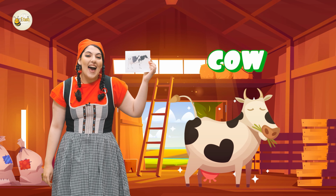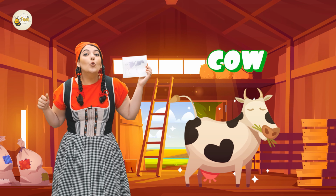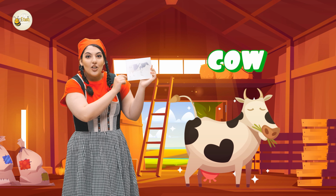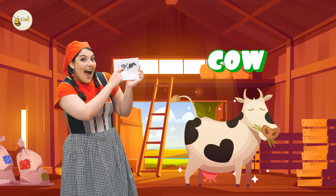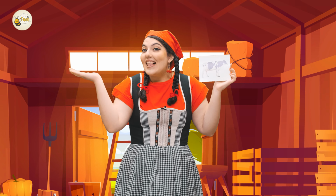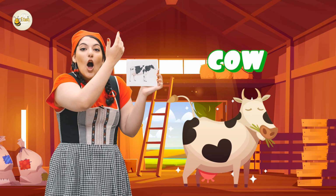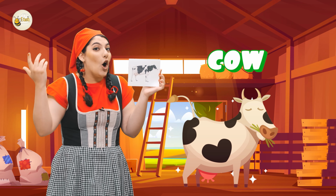It's a mama cow. What does a cow say? Say it with me. Moo. The mama cow says moo. Let's look at the colors. What colors does mama cow have? Black and white. Let's repeat them together. Black and white. Mama cow is big and tall. Mama cow is very big and very tall.